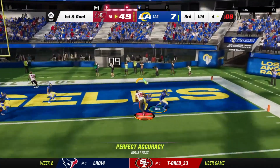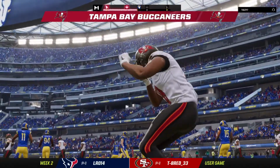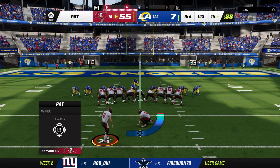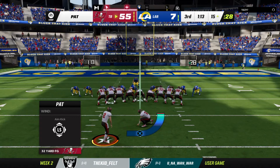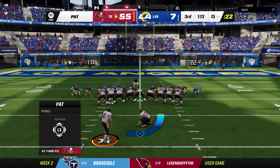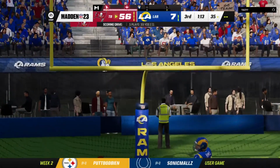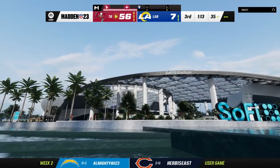Back to throw again. Touchdown! A great effort there. With his 2nd touchdown of the game, 4th of the year. And the Bucs extend their lead yet again. Extra point right down the middle. And the lead grows even larger here in the third quarter. 56, Rams 7.